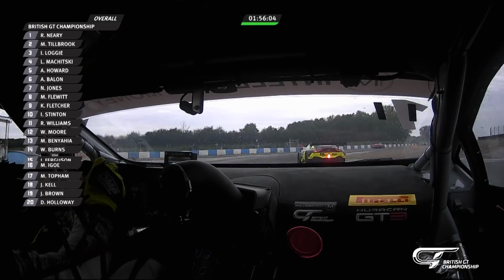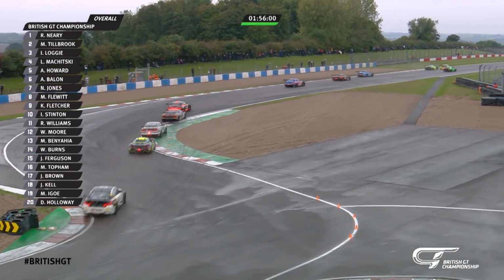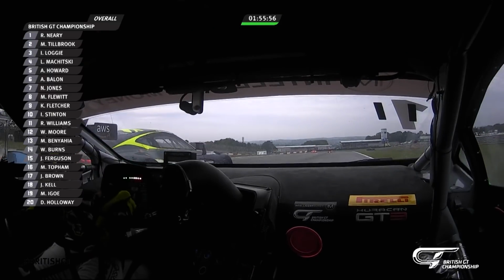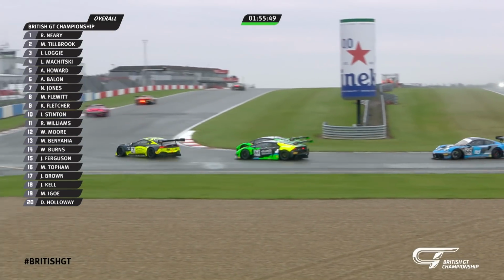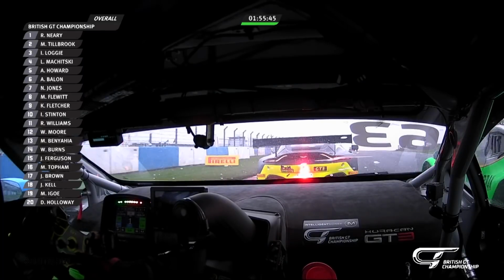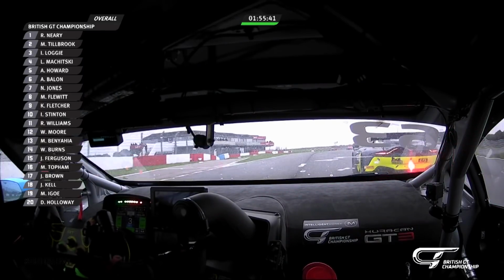Machitski is sideways, though he's running wide, keeps it on the island, but Andrew Howard pounces, and here comes Sandy Mitchell, 3 wide, and all 3 of these cars are going for the title. This is terrific stuff. On board with Mitchell, up the inside, there's a squeeze from Andrew Howard, who comes across the nose of the Lamborghini, and it is Adam Ballon then who looks as though, no, it's going to be Andrew Howard who comes out of the corner ahead, and now Machitski fights back again.